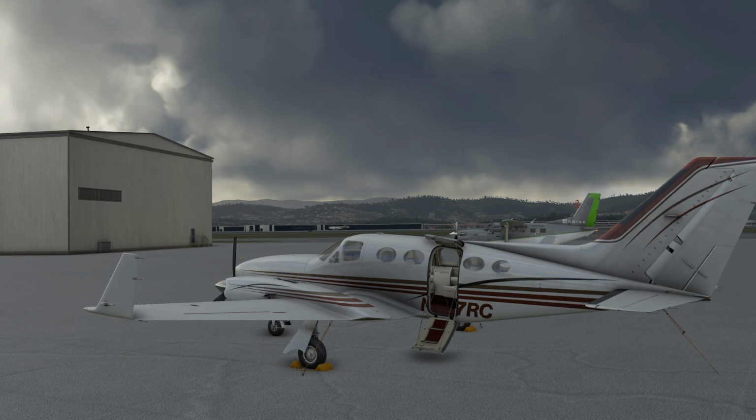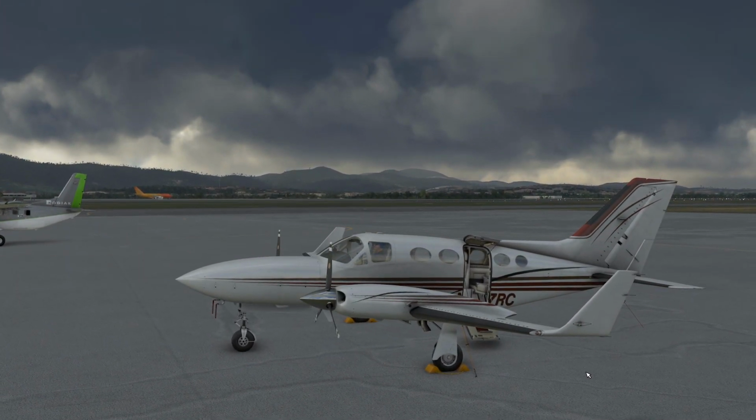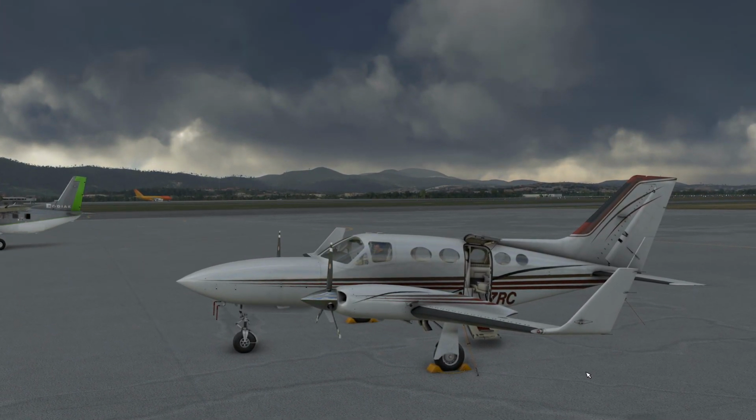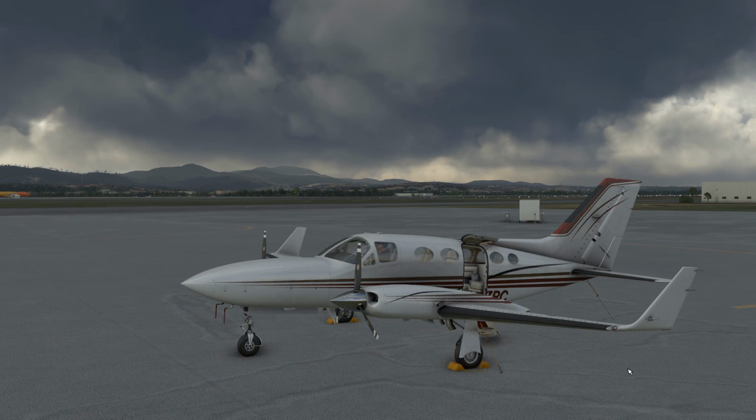But there is a bit of trust involved, a bit of faith almost, that the developer will continue to improve the product. It's retailing for $39 US, which is about, I don't know, 250 Australian. Not quite, but close enough. Which is not exactly cheap.